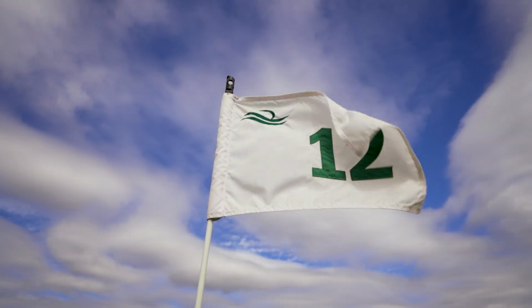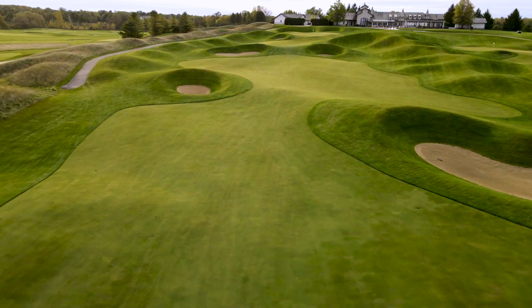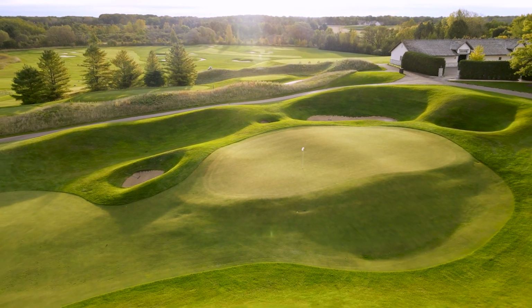I think over the past 10 years we've made strides to improve playability without compromising the aesthetics. When I started, there was less fine fescue and more weeds and non-desirable grasses, and over the course of the last 10 years, through continual work, we've made them what they are today.